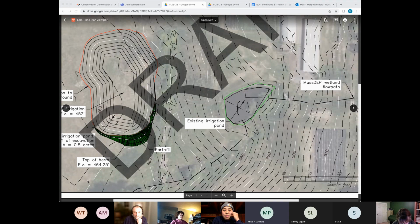So where's the groundwater there? What is the groundwater elevation thought to be there? I mean, I can go get the geologist's reports back. Well, I think that's an important missing piece of information. Maybe they assume that if they dig down to 452, they're going to hit groundwater.